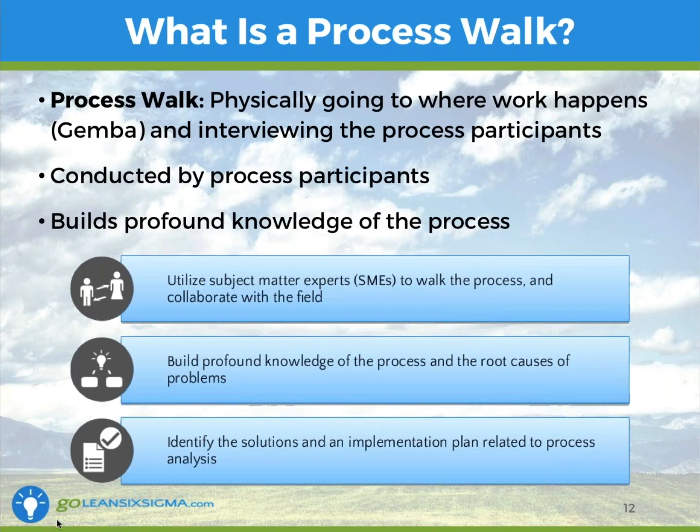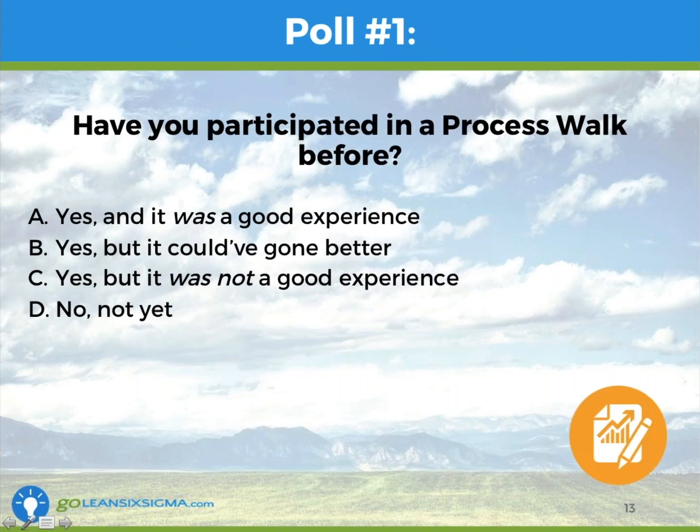So we have a poll for you, first of all, and that poll is, have you participated in a process walk before? And here are some of the responses, and I'm going to go ahead and launch the poll, and then just go ahead and answer it.